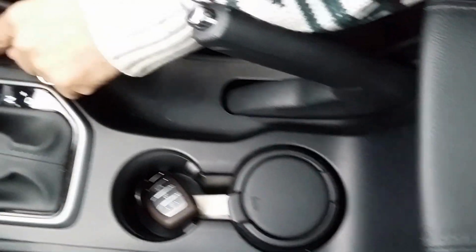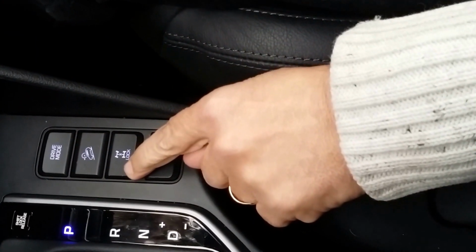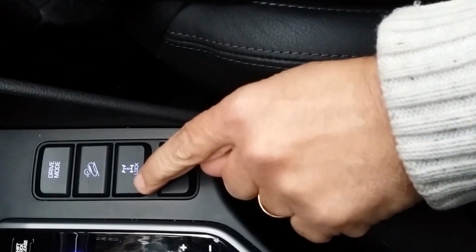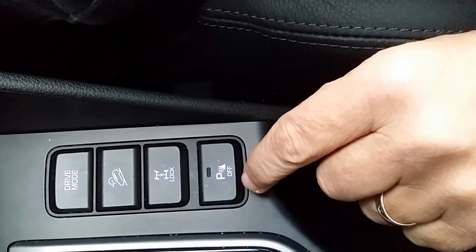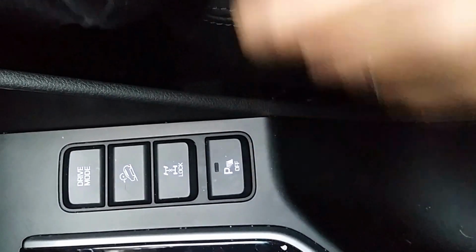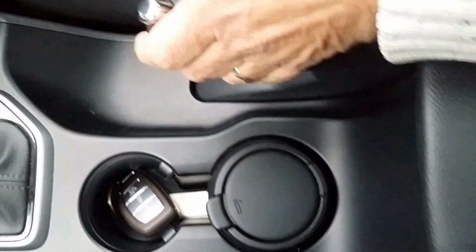You do have a hill descent control over here as well, just below the drive mode button, and you do have a center diff lock for the 4-wheel drive system, because this is the top of the range all-wheel drive version of the Tucson. Very neat center console and very neatly done here as well. You've got all of those. Let's check out what it's like in the back of the car.